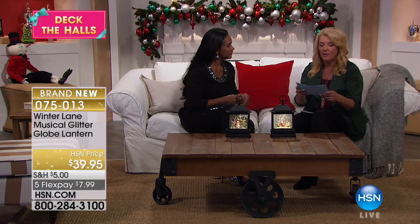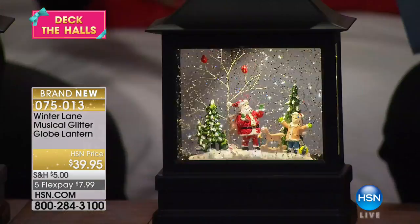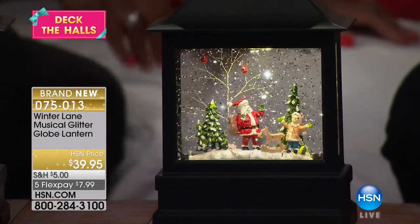Well, I have to ask you, when do you start to decorate? Well, my husband has a new thing this year. He said, you know what? I waited too long last year. And he does this A-frame of lights. I explained it on the community page.